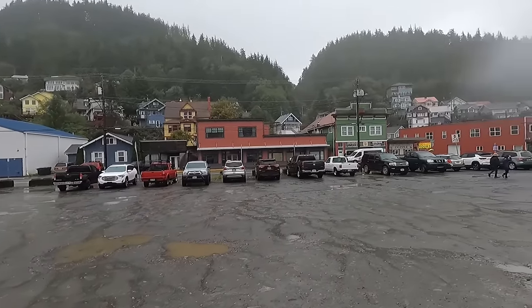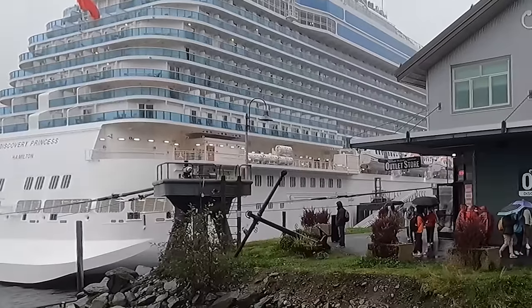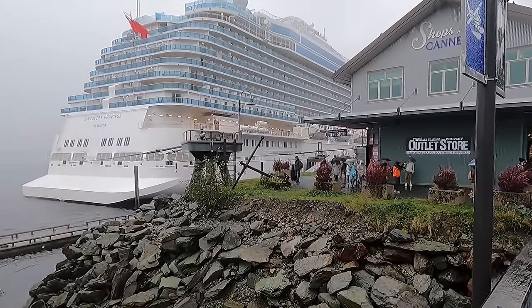It was raining as we exited the Discovery, but we still got our first real close-up view of this giant passenger ship we were cruising on, as it sat tied up at Berth 4.